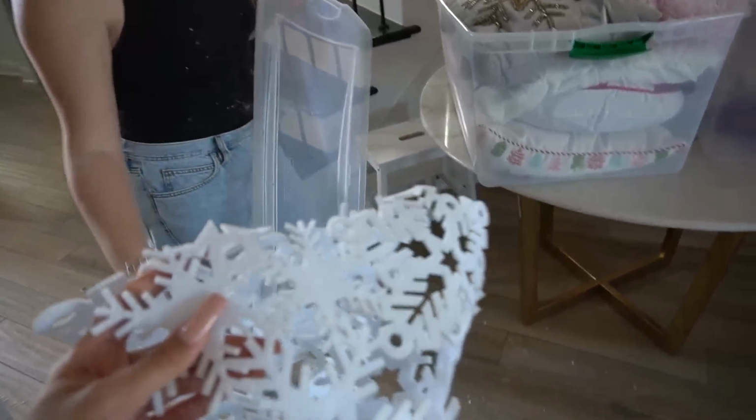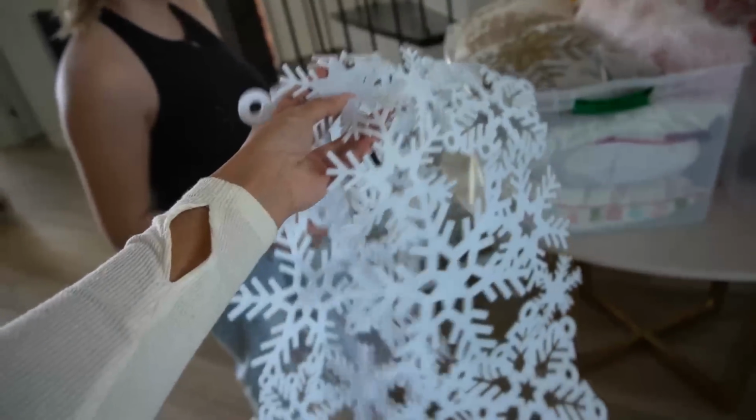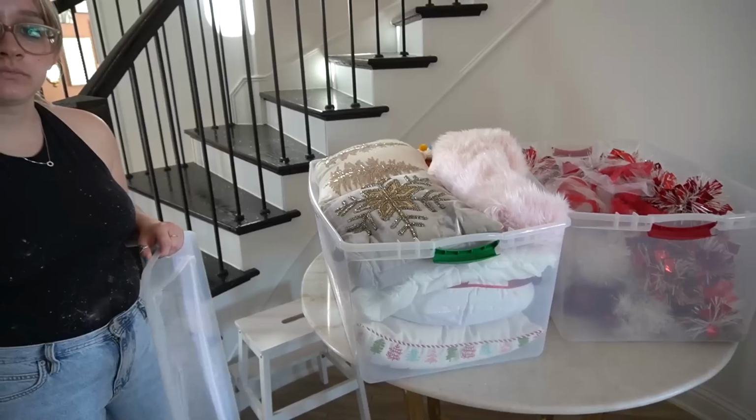Does this go in that? Does this go with soft things or tabletop things? Tabletop. Okay. I like that you made that executive decision quickly. That's what I need help with. Okay, so lid that one.